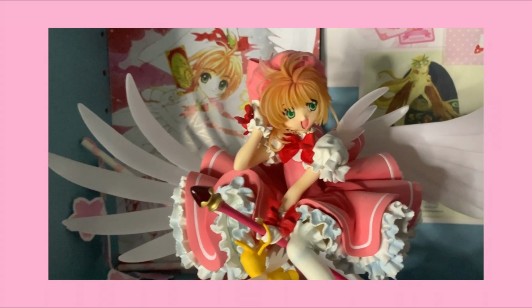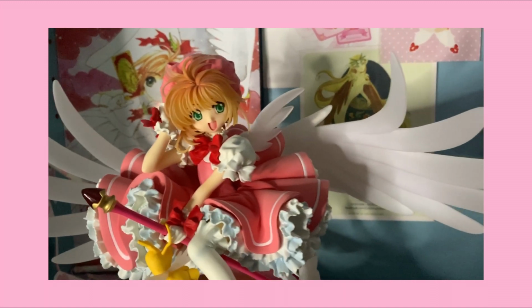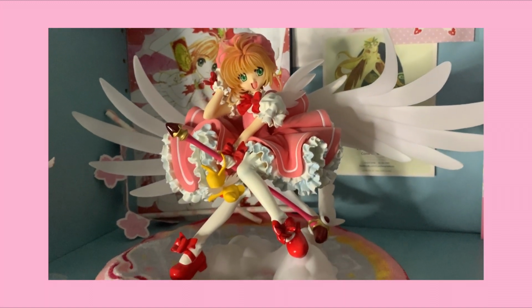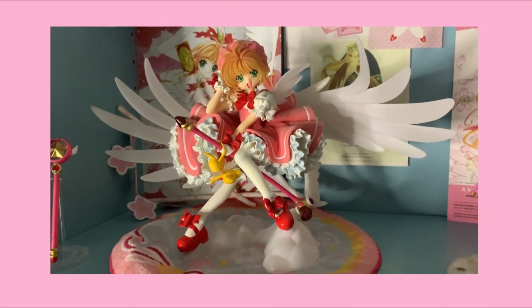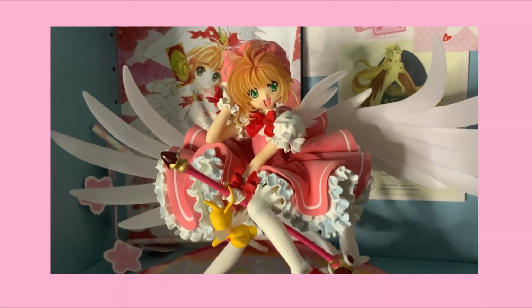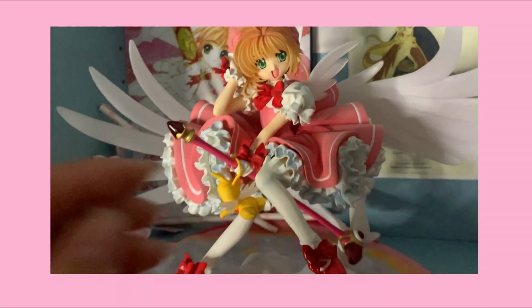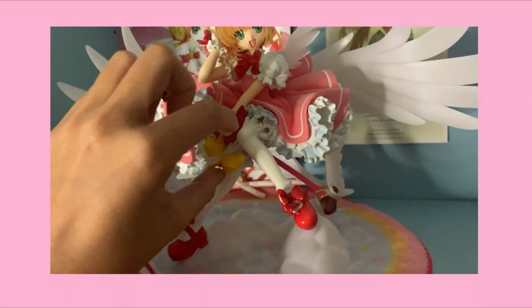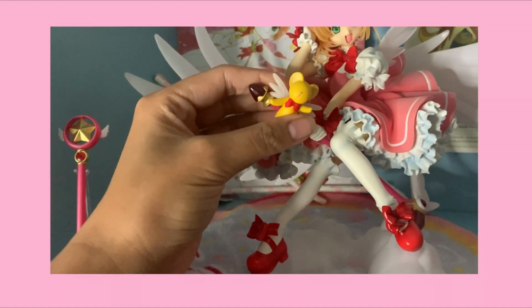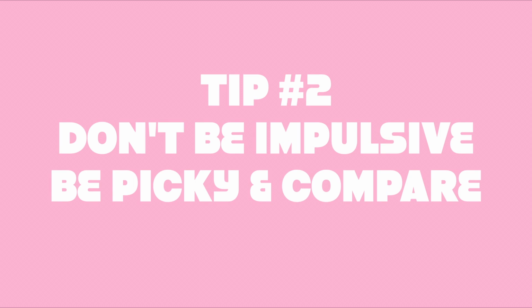And then we have my very first figure that I bought from my first AX. I love everything about it. The design, it looks like the classic Clamp design on the manga. The color and the material is sturdy, it's just so well made, and it's probably my most expensive figure. I think it was around $100, $150 when I got it, so it was a nice end to my first AX.